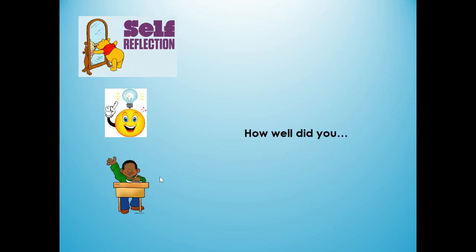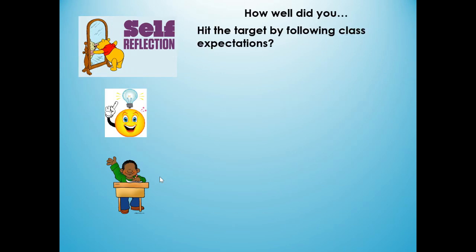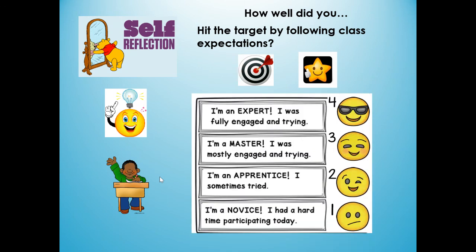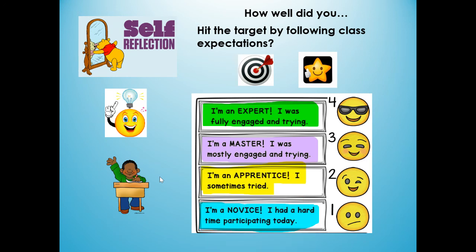Our next self-reflection, how well did you hit the target by following class expectations? Meaning, did you follow the classroom expectations or the rules? Were you on task? Did you do your job? So we've got 4, 3, 2, or 1 again. 4 means I'm an expert. I was fully engaged in trying. 3, I'm a master. I was mostly engaged in trying. 2, I'm an apprentice. I sometimes tried. Or 1, I'm a novice. I had a hard time participating today. So reflect on that for a minute. Write it on the top of your paper.